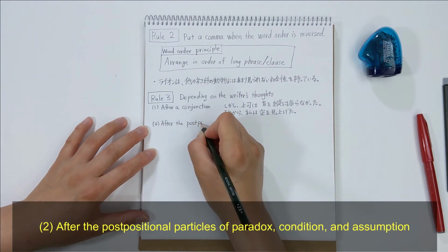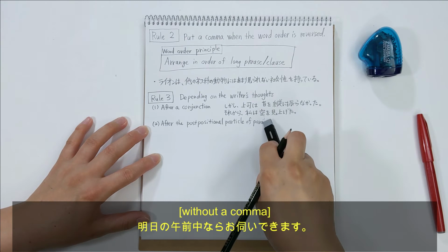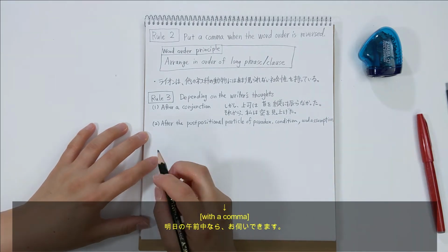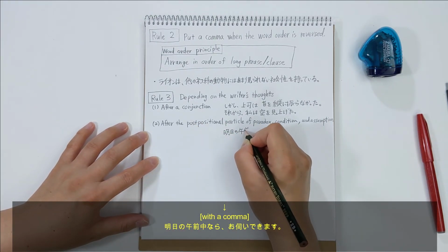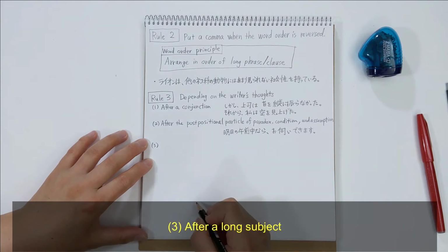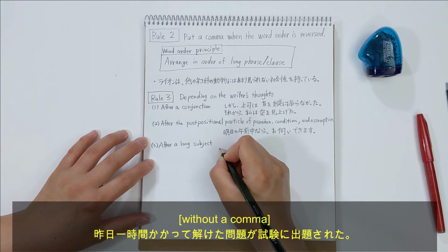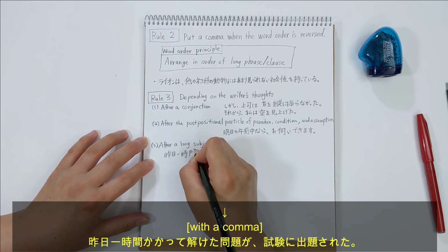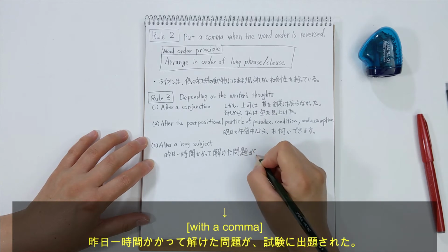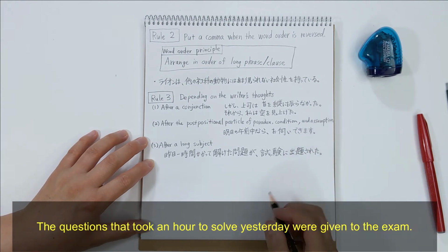2. After the postpositional particles of paradox, condition, and assumption. Without a comma. 明日の午前中ならお伺いできます。With a comma. 明日の午前中ならお伺いできます。I can visit you if it's tomorrow morning. 3. After a long subject. Without a comma. 昨日1時間かかって解けた問題が試験に出題された。With a comma. 昨日1時間かかって解けた問題が試験に出題された。The questions that took 1 hour to solve yesterday were given to the exam.